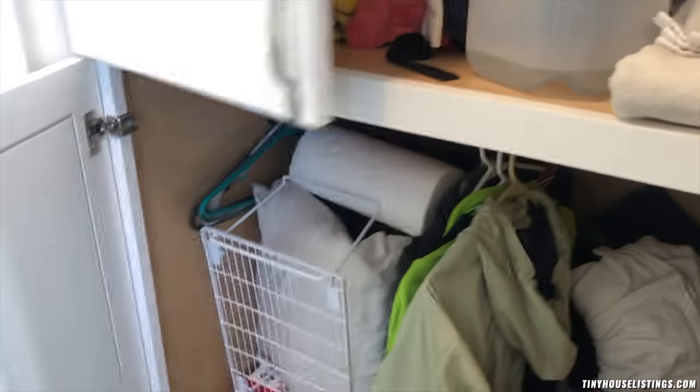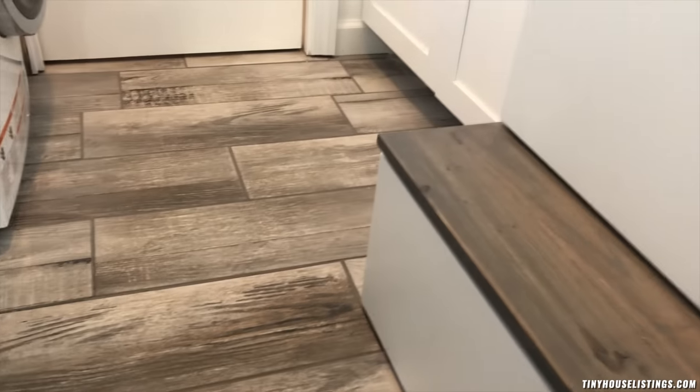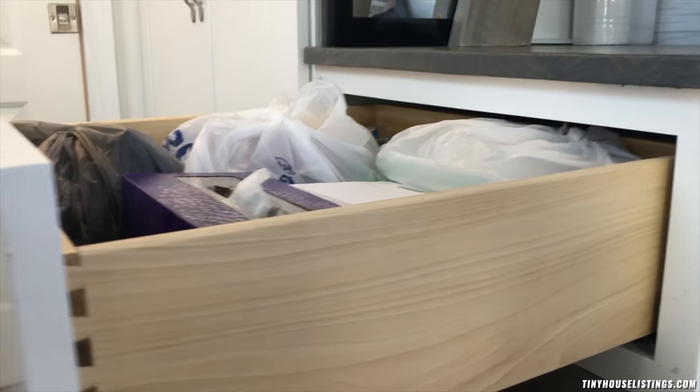Speaking of storage, we've got three steps that lead up to the loft. Each of them are drawers that pull out with lots and lots more storage. I didn't show you underneath the couch. Storage galore. And underneath here.